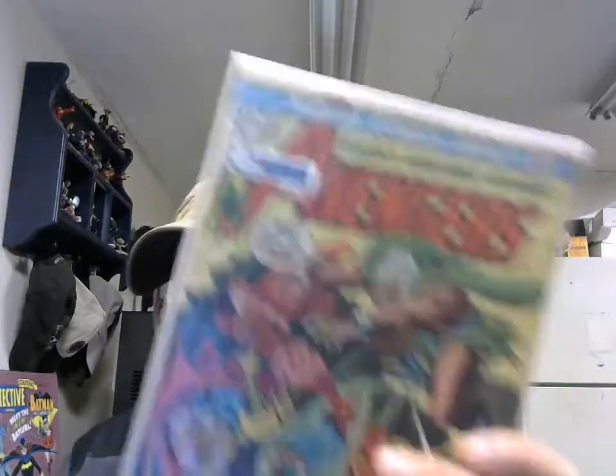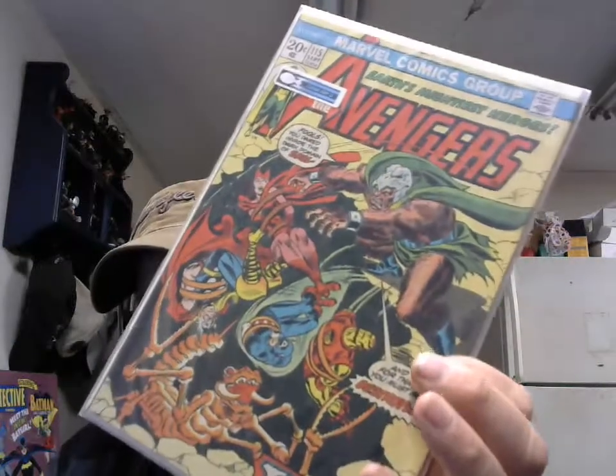Let's see. Then we have this Avengers issue, it looks like from the 80s maybe. Just the Avengers fighting some, I forget what the name of this character is, but yeah.